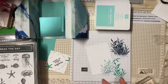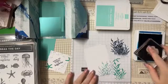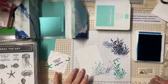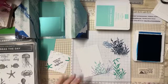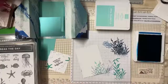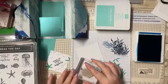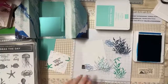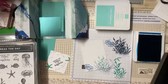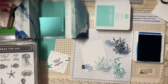Right, I'm going to have to close some of these ink pads, otherwise I'm going to get ink everywhere. These are just such pretty papers. I'm going to do a Pacific Point crab, but I'm going to have to stamp the crab over here to work out which way it goes up. Oh, I love it. These are cute. I'm always attracted to the C stamps.